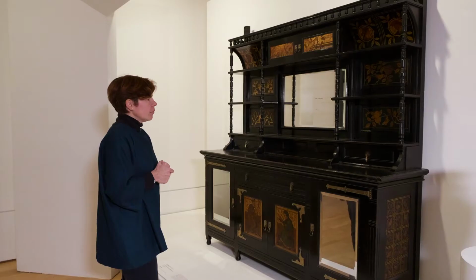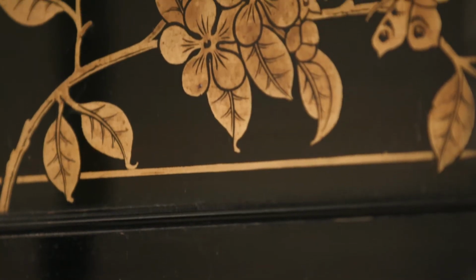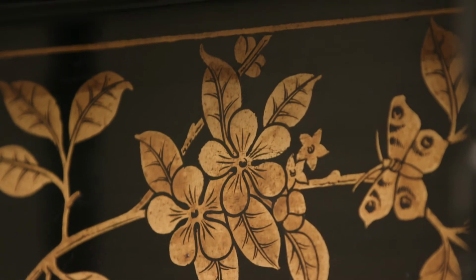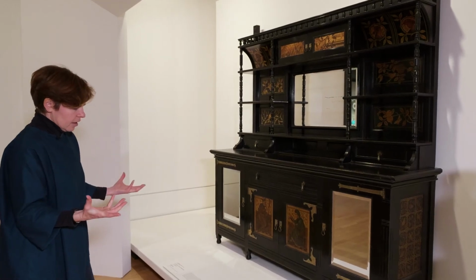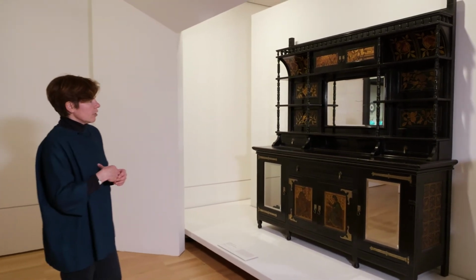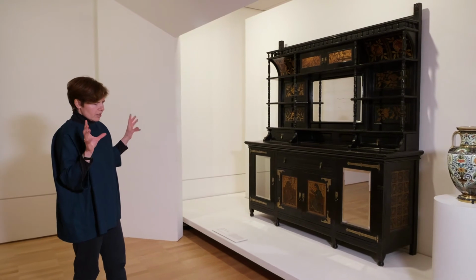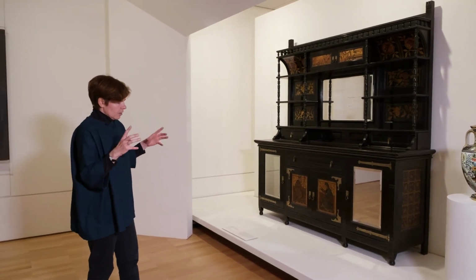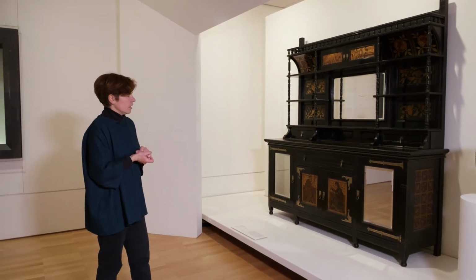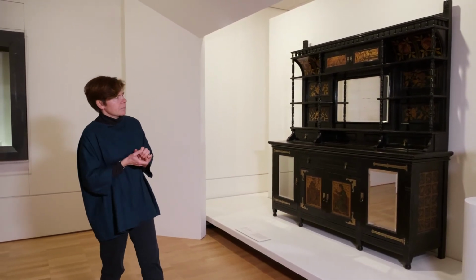I should point out the turning or the reeding on the vertical elements here is a very popular element of craftsmanship, but the overall black varnished effect of this sideboard is very much referencing Japanese lacquer and its aesthetic. And we have another wonderful sideboard in the collection by Godwin, also ebonized, but much more ascetic in design and pared back and less ornamented and very much directly influenced by Japanese design.